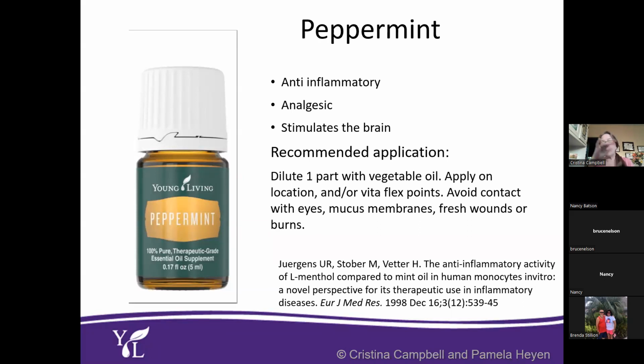Make sure you avoid contact with your eyes or mucous membranes, fresh wounds or burns with peppermint, because it can sting, but it's not going to cause any damage. You know, it's just going to smart a little bit.